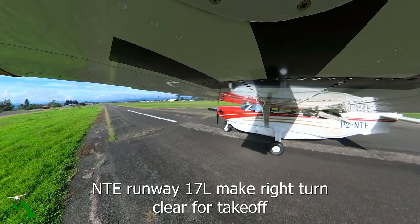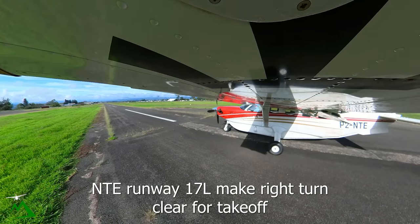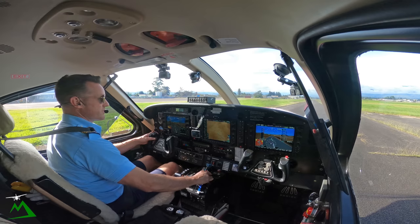November Tango Echo, runway 1-7 left, make a right turn, clear for takeoff. 1-7 left, right turn, clear takeoff, November Tango Echo.